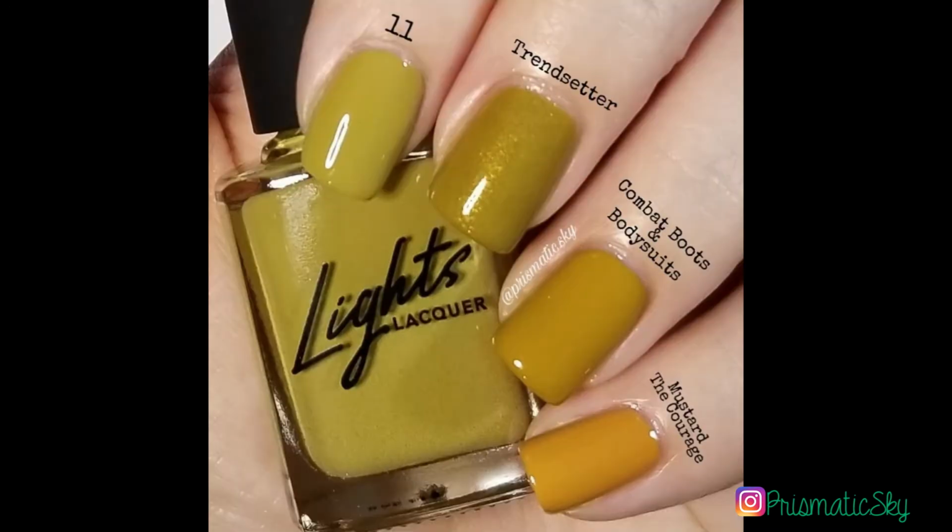First up for comparisons, I have China Glaze Trendsetter, Virago Varnish, Combat Boots and Bodysuits, which they no longer make polish, or they're not making polish currently, and China Glaze Mustard the Courage. Definitely no dupes here. Trendsetter is the closest, but it's definitely darker, a little more on the green side, and it has that shimmer in it.